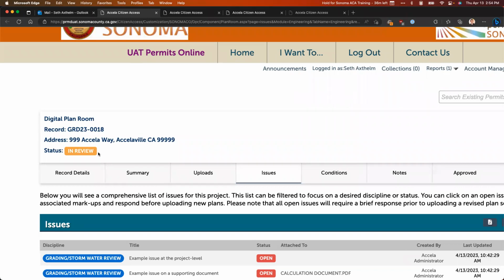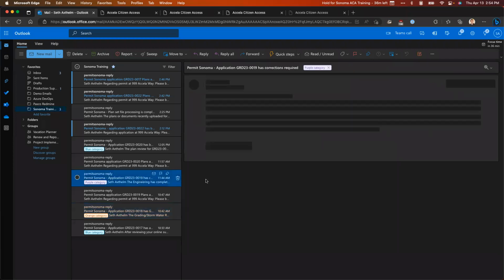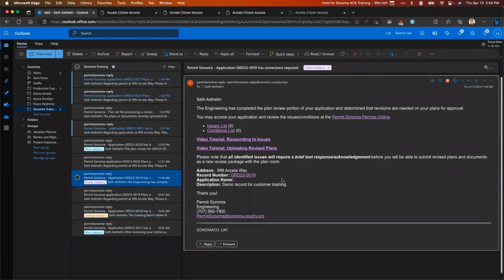But other reviews are still in progress, and the portal won't be opened back up for me to upload my resubmittal until those additional reviews have been completed. So we'll take a look at issues here in a moment. We're going to return to looking at issues once the overall cycle has completed. So I can begin looking at stuff now, but I'm going to jump ahead to the end of a cycle.